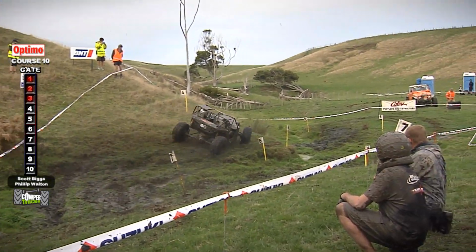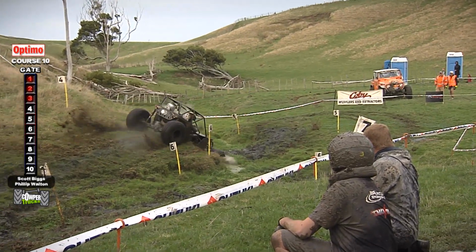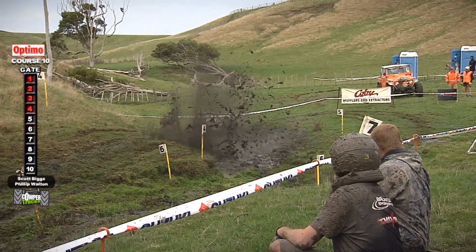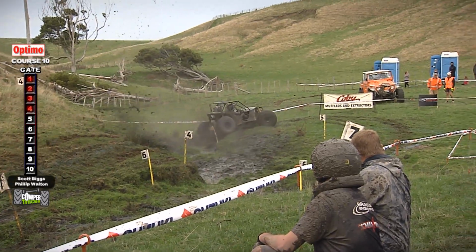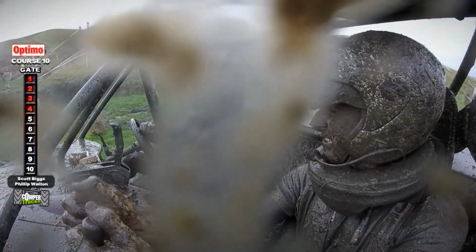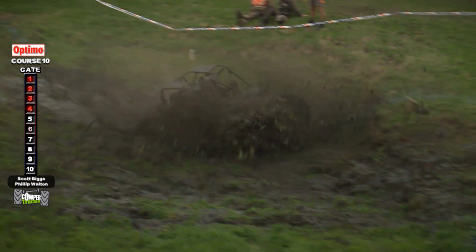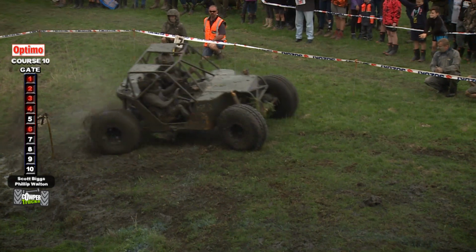He's taken 4 maximum points hauled so far. When he's just got himself a bit confused there, and that's going to pull him into gate 5, I think. And he's clipped gate 5. Oh, this could be drama here at the final course. 50 points separates Hamish Arrett from this man. He's already lost the potential of a perfect score here.